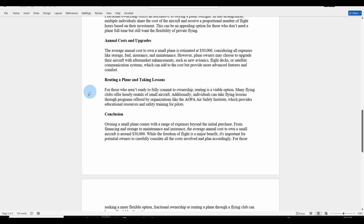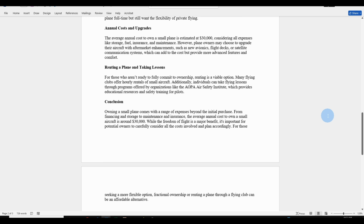Renting a plane and taking lessons. For those who aren't ready to fully commit to ownership, renting is a viable option. Many flying clubs offer hourly rentals of small aircraft. Additionally, individuals can take flying lessons through programs offered by organizations like AOPA, Air Safety Institute, which provides educational resources and safety training for pilots.